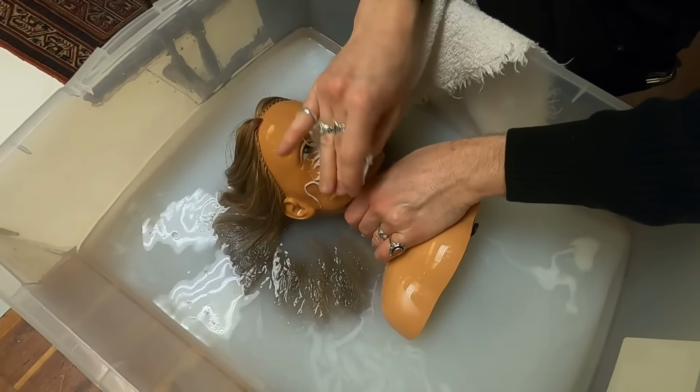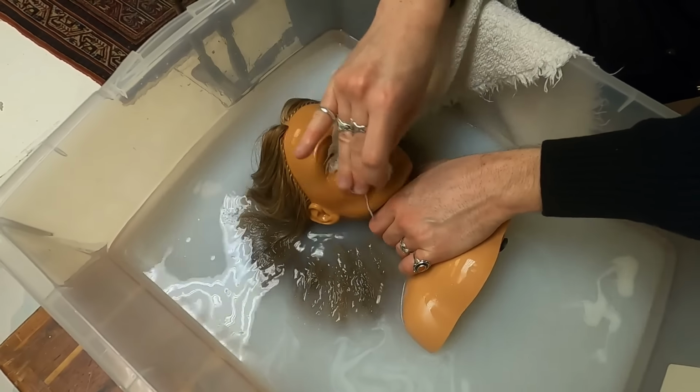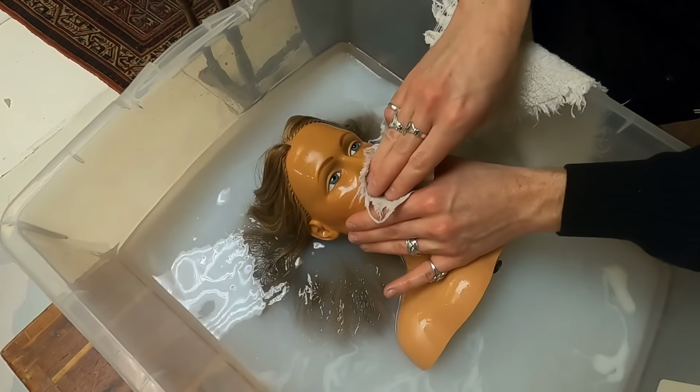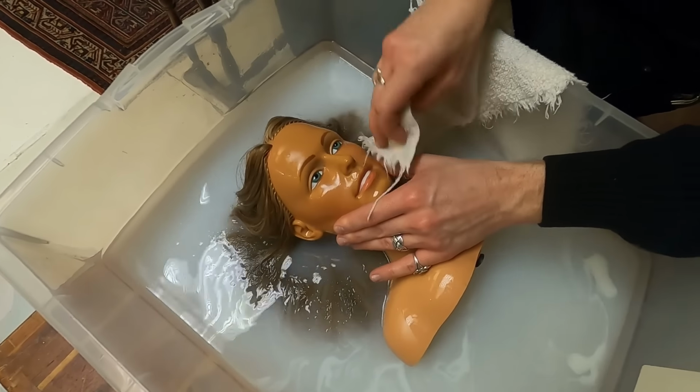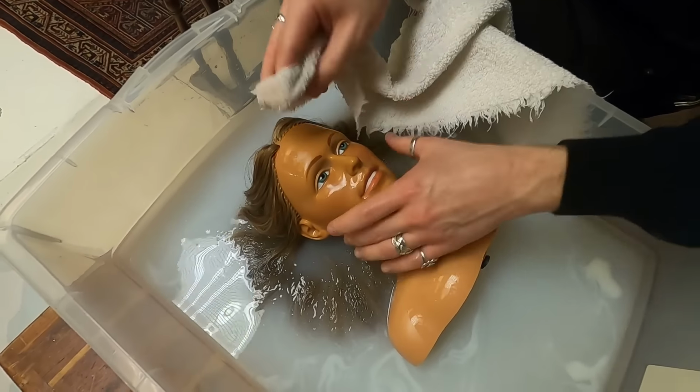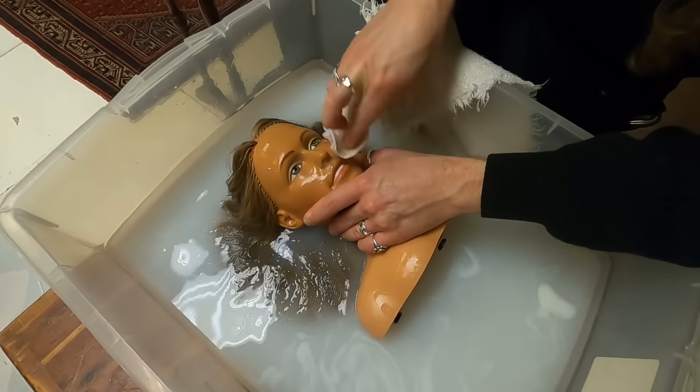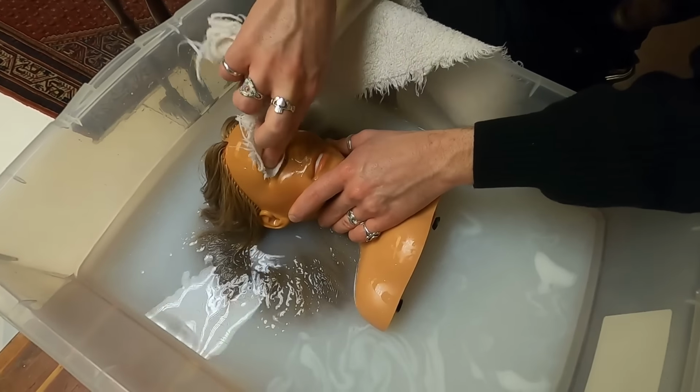But yeah, already this is a good start. Oh my gosh, she already looks so much better. I feel like I'm choking her. I feel bad. Sorry, I'll try being more gingerly. The problem is you need to brace her face because she's not articulated, but she does sort of wiggle. Yeah, I think we're cleaning up pretty nicely.